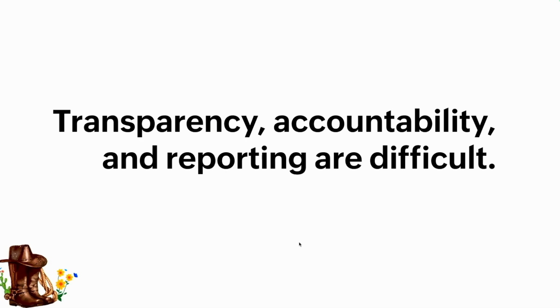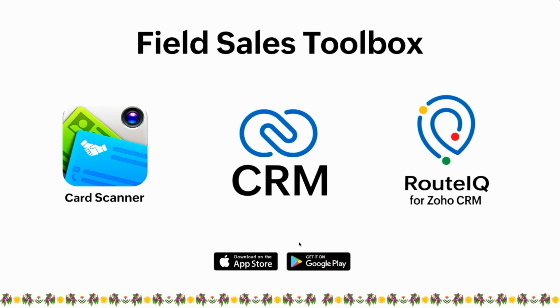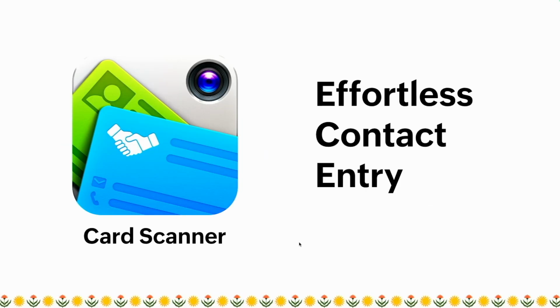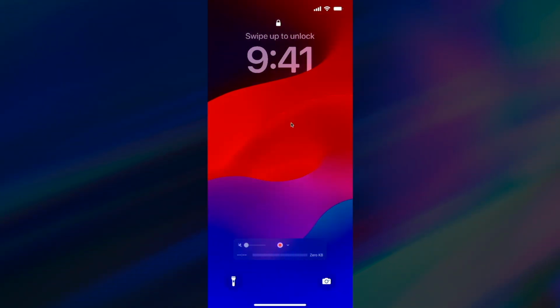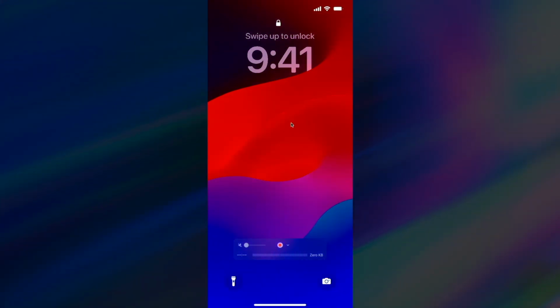So to address all of these problems, Zoho has what I'm going to call our field sales toolbox. That's going to be your card scanner, again, our mobile CRM, and Route IQ. So first, let me start with the demo of a card scanner. I'm going to be showing you a live demo of these applications on my phone.